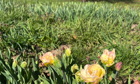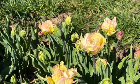I also got a lilac linen mix, which I loved except for, and that was from Eden Brothers. The reason I didn't like it was because a lot of those, they say it's a mix, right? But unfortunately, some of those bulbs are coming up way before the others, so you don't really get a mix. What you get is one color and then another color and then the last color. So I'm not going to buy that again, but it was beautiful.